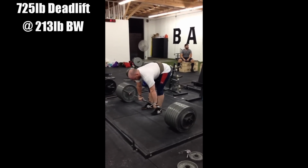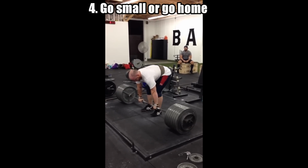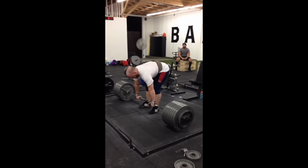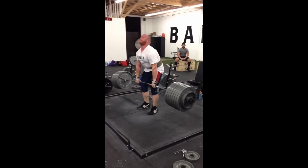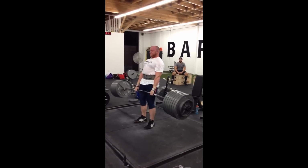Number 4, go small or go home. Essentially, I'd like athletes to aim for smaller PRs of 5 to 15 pounds and make them instead of take larger jumps and miss them. This also leaves the chance for consistency in progress and the ability to gradually, consistently make PRs instead of making big jumps and digging such a big recovery hole that training is significantly hampered.